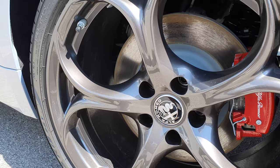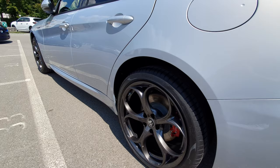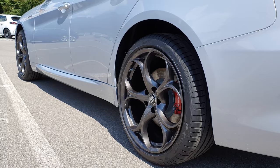You can see the Alfa Romeo logo on the brake caliper. They are just phenomenal. I mean, they look gorgeous. They fit so nice on the car. So nice. What do you think, guys?